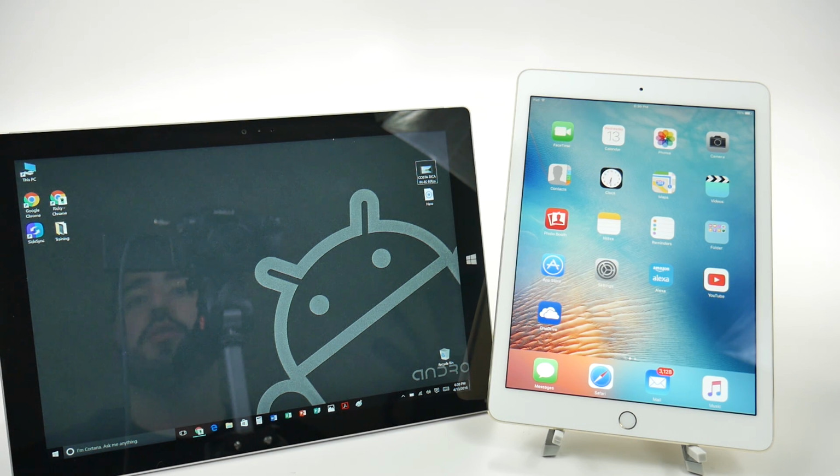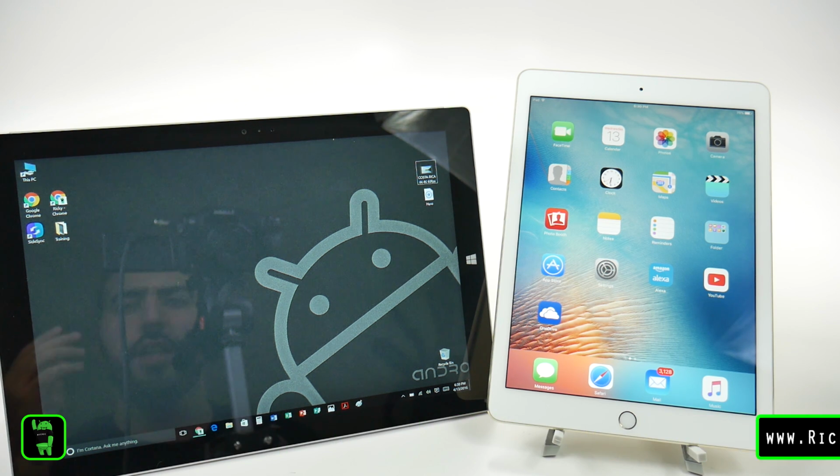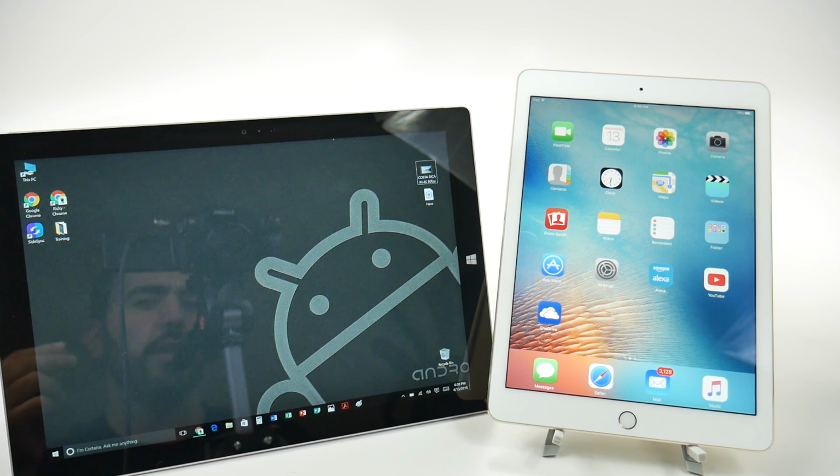Hey guys, today we're reviewing two of the biggest tablets out in the market that really ask you the question, what is a productivity tablet? We're talking, of course, about the iPad Pro 9.7 inch and the Surface Pro 3. So we'll be going over these two devices and really seeing which one is the best productivity tablet for you, and which one is the best for you depending on which category. So let's get right into it and see which one really is the best tablet for you.